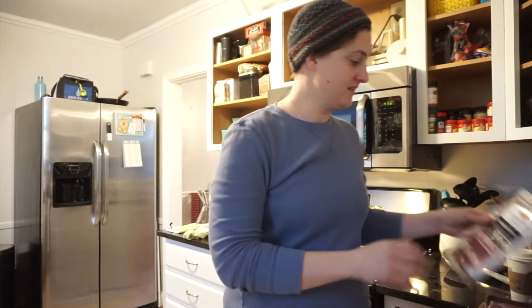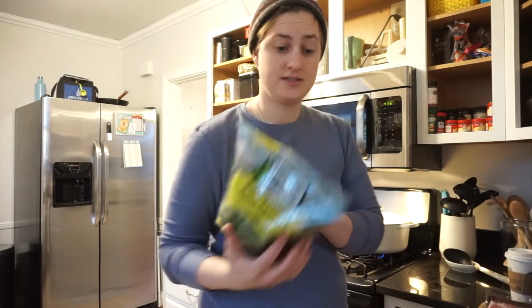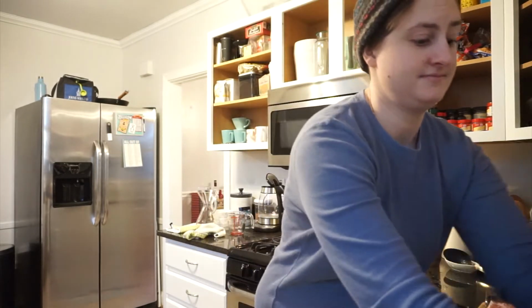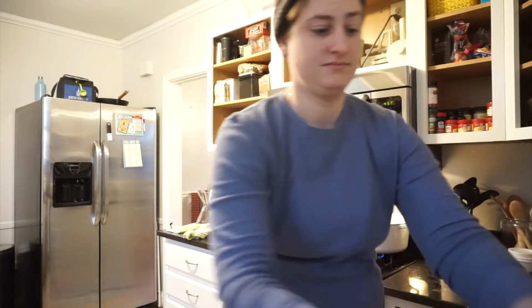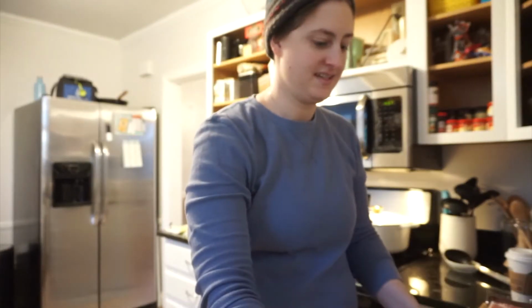So, everything that you need: prosciutto, spinach, eggs, salt and pepper, and a muffin pan. And obviously, I think the Reynolds brand aluminum foil makes those disposable baking things. You could probably use one of those if you wanted.